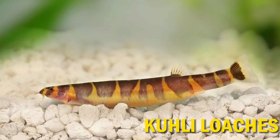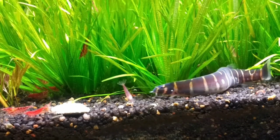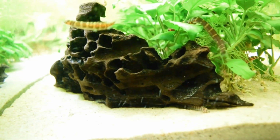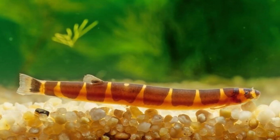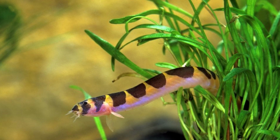Third, the coolie loaches. Their form and color scheme are more akin to those of a snake than a fish. Beginner fish keepers can't tell the difference between the coolie loach and eels at first glance. Coolie loaches in the wild reach lengths of around 5 inches. Coolie loaches can grow about 3 to 4 inches long in captivity. A 10-gallon tank will do just fine if you maintain a pair.